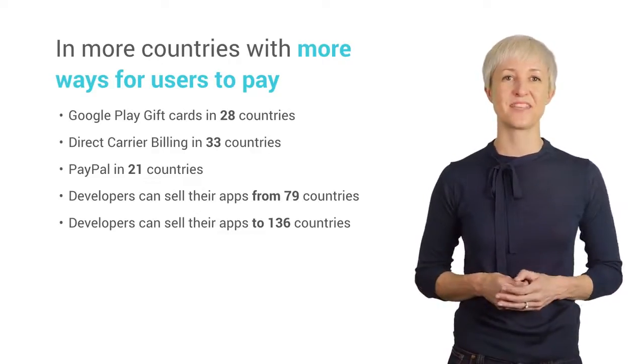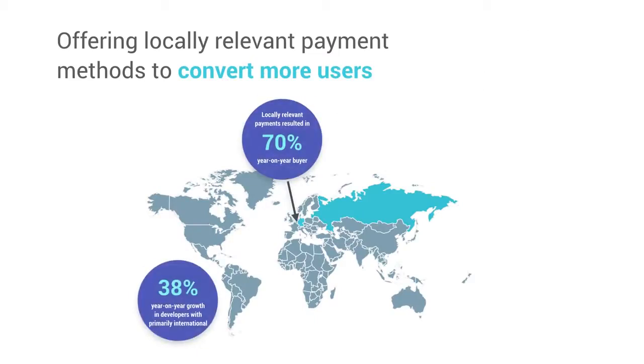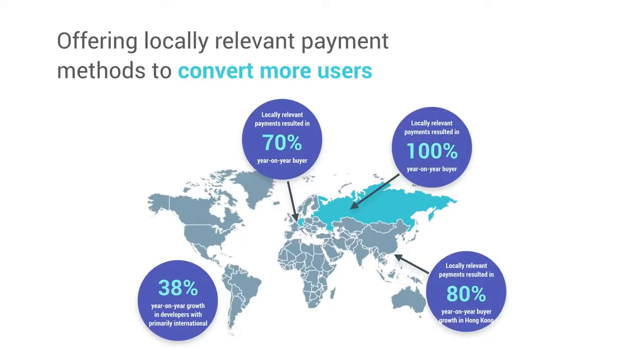So the faster we unlock new forms of payment, the larger the pool of users who can purchase your app. We now support over 100 forms of payment across 152 countries, and we're constantly working on new payment partnerships, building more ways for your users to pay you, and offering locally relevant payment methods to convert more users. For example, we recently unlocked direct carrier billing in India. We are committed to make it easier and easier for your users to pay you. And we're seeing it pay off. So in Germany, for example, we saw a 70% increase in year-on-year buyer growth. And more developers are selling outside their home market. We saw a 38% annual growth in developers with primarily international sales.